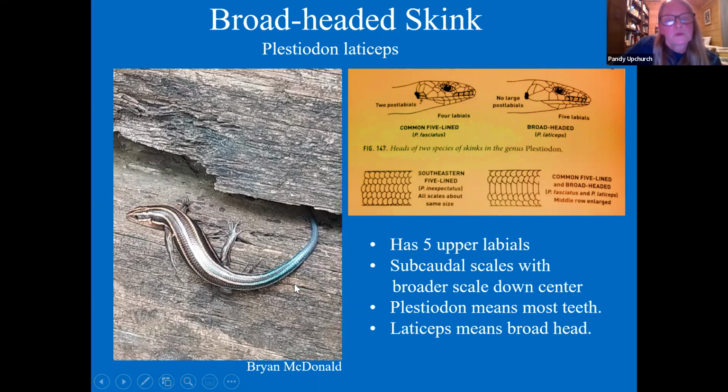But this guy right here is a broad-headed skink. If you were to catch this broad-headed skink, you would see that it has five labial scales above its lip. And on the subcaudal scales underneath the tail, it has a broad row of scales right there. This is a little picture out of the Peterson Field Guide, and it is perfect to help you discern one skink from another: the five-lined, the broad-headed, and the southeastern five-lined. I said three, but that's just the three that are kind of confusing. We also have coal skinks and ground skinks. So we've got more species than just those three, but these are the three that are common, especially in Nashville, that you're going to see. And if you're going to get them down to species, you're going to have to look at those different scales to do that.